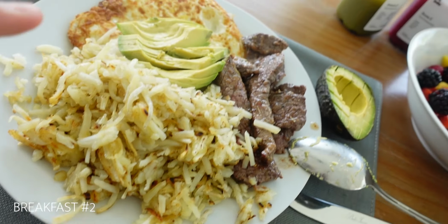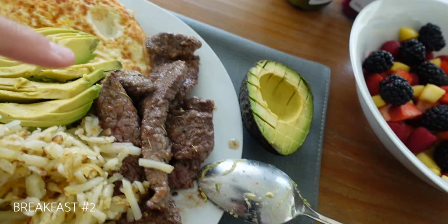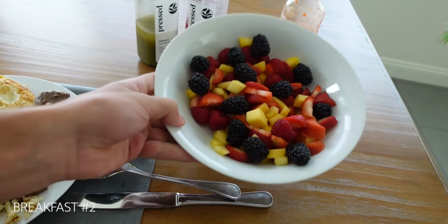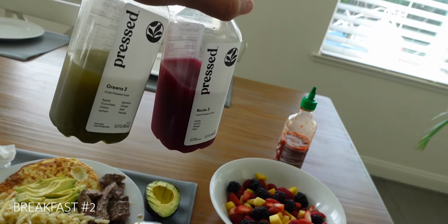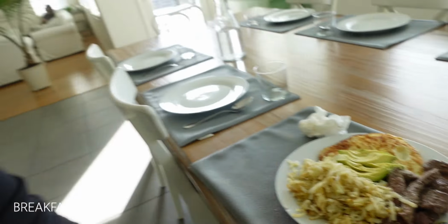So I just finished cooking, and this is the spread right now. So I got some hash browns, some avocado, 3 eggs, some steak, and I got some fruit, and then I got half of my green juice and half of my beet juice. So yeah, I'm about to eat this up, about to eat good, because I'm super hungry. I'm super hungry, and yeah, enjoy.